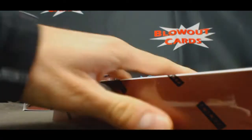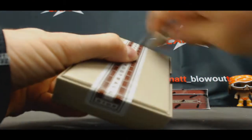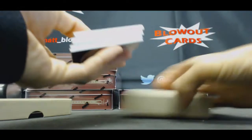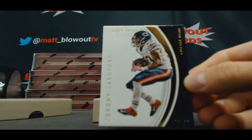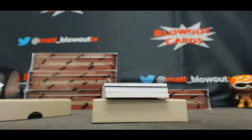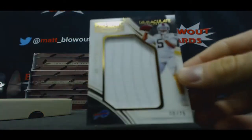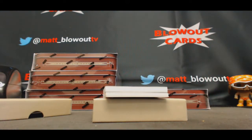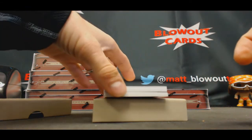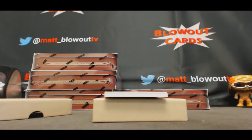Box two. Redemption on the back. Actually, we've got two redemptions in here. To 99, Jeremy Langford, base, Chicago Bears. 20/25, Tyrod Taylor, Pro Bowl materials. This is one of those helmet pieces, Eagles. Wendell Smallwood. That was numbered 7/12.